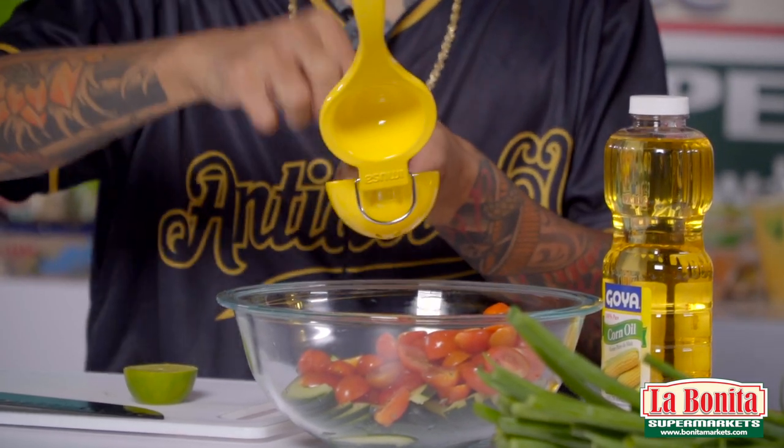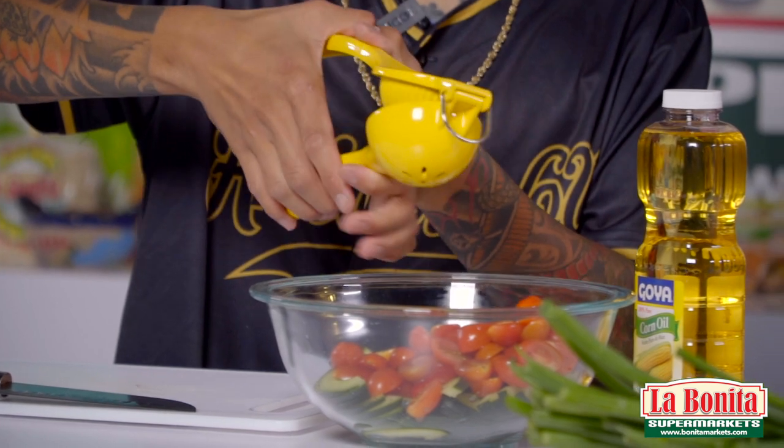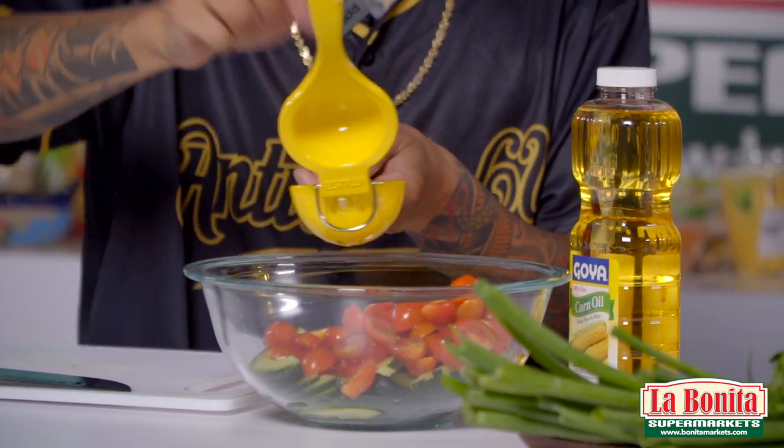Oh, I could taste it already. It smells real good. These limes are from La Bonita's. They're fresh. Yeah, they're definitely fresh. All right, so we got the lime juice in there.